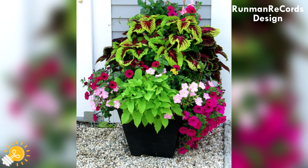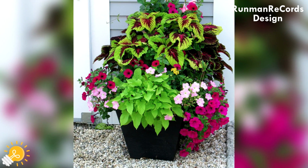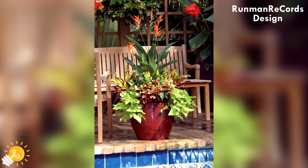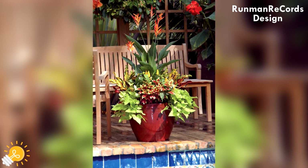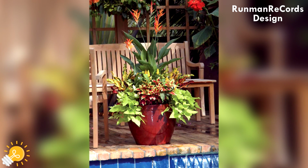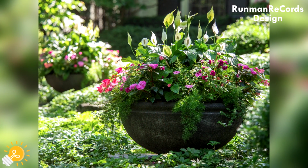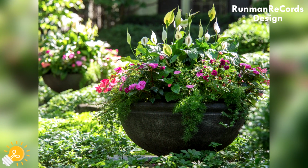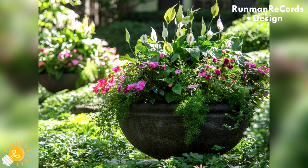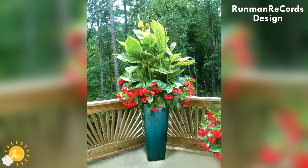Choosing the right containers for your front yard. Types of containers suitable for front yard gardens. From traditional terracotta pots to quirky repurposed items, the container options are endless. Just make sure they have proper drainage holes to prevent your plants from drowning, literally.